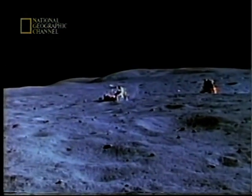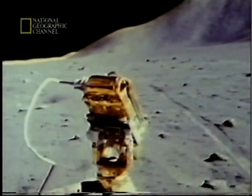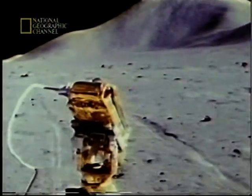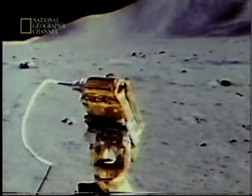Boy, that's a big mountain when you're down here looking up, isn't it? My, oh my. Oh, look at the mountains today, Jim, when they're all sunlit. Isn't that beautiful? It really is. By golly, that's just super.